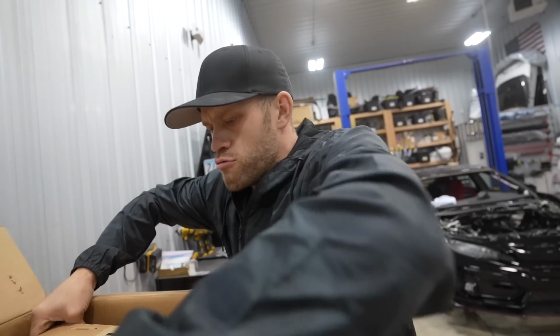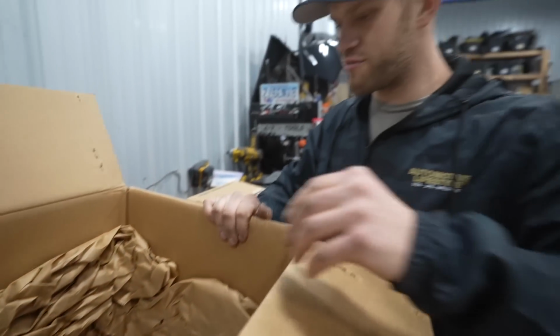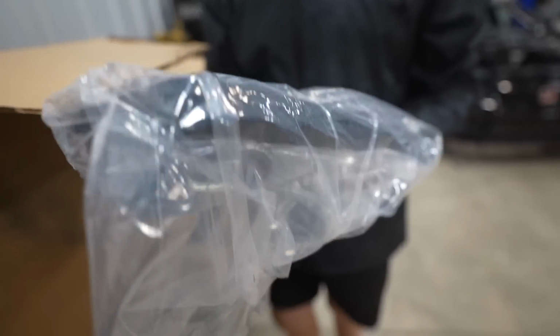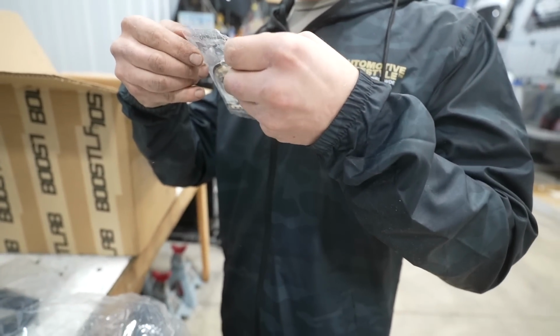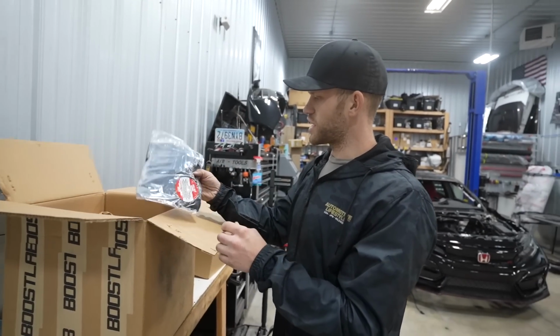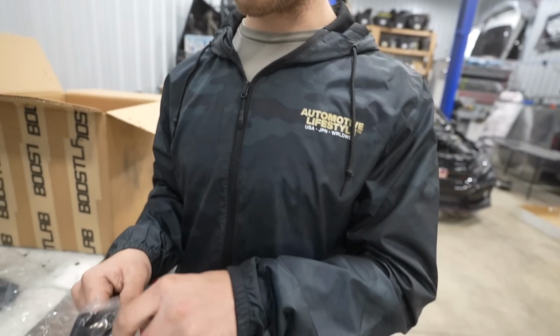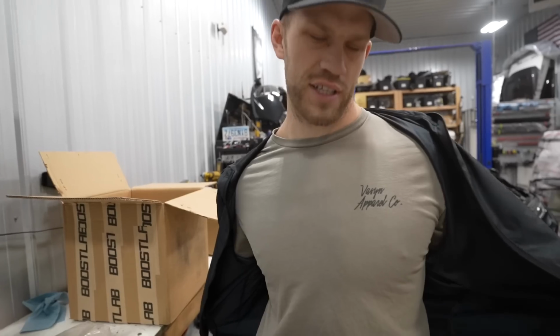Double boxed. Quality. What? We got more goodies? Whoa. They must love me. We got a bunch of pens. Perfect. The warehouse could use some of those. We got air fresheners with the turbo on them. Those are sick. Ooh, it smells like a turbo. I have a shirt. Dude, that's fire. I'm putting that on right now. Hold up. Let me take off this fire windbreaker that's dropping this Friday real quick.